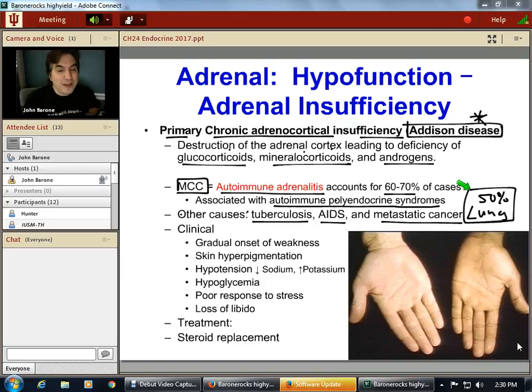Okay, now, how do I know in the first place the patient has Addison's? What are they going to give me clinically? Well, let's see. I'm missing sugar, salt, and sex. So I'm going to be weak because of the sugar. I'm going to get hypotension because of low sodium and high potassium because of aldosterone deficiency. I'm going to get hypoglycemia and poor response to stress because of cortisol. I'm going to get loss of libido and impotence because of the sex hormone. Sex hormones are missing. But why do they get hyperpigmented?